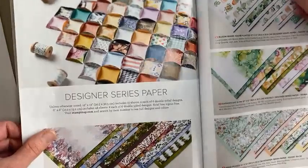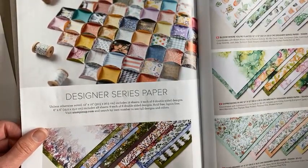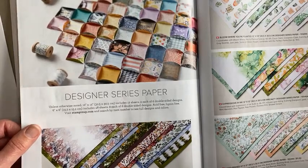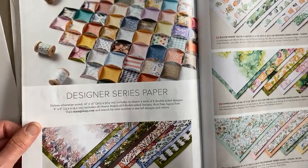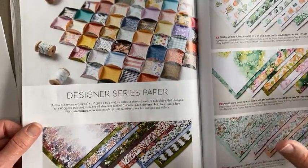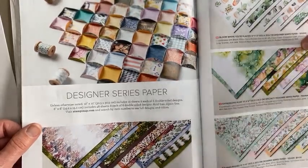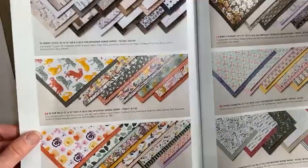Next thing is designer paper. This is honestly like the first place I go when we get a new catalog. I go to the back of the catalog and I look at the papers and the accessories and the ribbons and all of that. So our designer papers start on page 130 and they go for a few pages here.